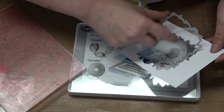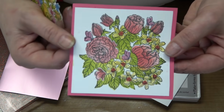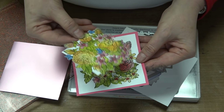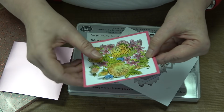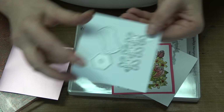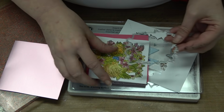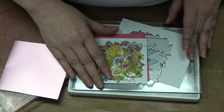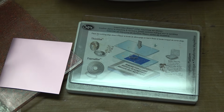You can do this. And the dies make it so easy. Do you not want to use the dies? Do you just want a mat and just use that on its own on a card front? Do you want to pop out the little individual butterflies? You can fussy cut your little butterflies out and pop them up, but you still have the cute little bumblebees and the little label and the little hexagon pattern there. So easy to do, no coloring involved. You're using a dauber. The most difficult thing you're going to have to choose is what color ink you want to use. So I'm going to put this aside, and I'm going to go to the next one.